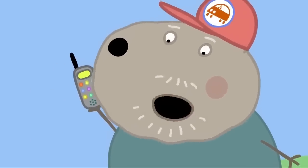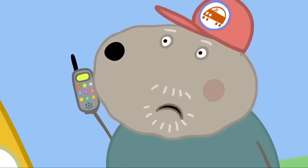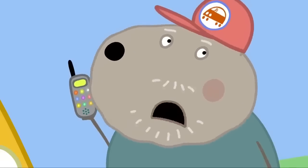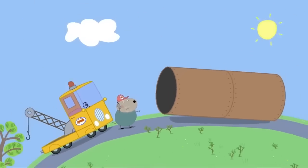Hello! Breakdown recovery! I'm stuck in the mud. Can you come and rescue me, please? Sorry, Daddy Pig. I'm moving a big metal pipe that some maniac has left in the road. I'll pass you on to the next rescue service.